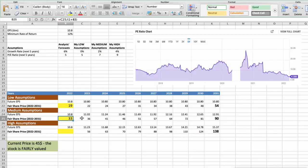Third scenario. Hibbett will have high performance in next 5 years, and we will use the following parameters in our calculation. Future growth rate would be high, 4%. Future PE would be high, 9. In this case, the fair value of the stock today would be $50. As you can see, today the stock is fairly valued, $45, if we expect the company's high performance in future.